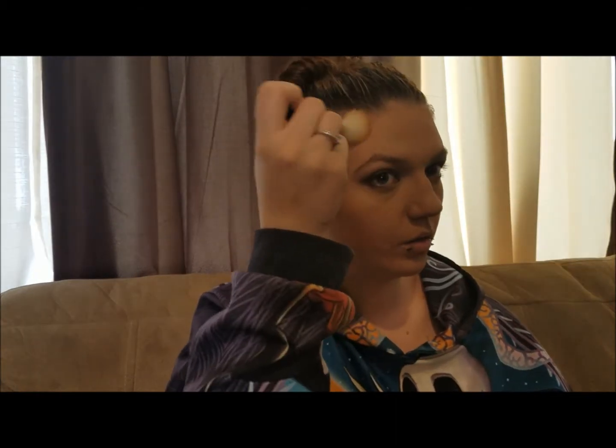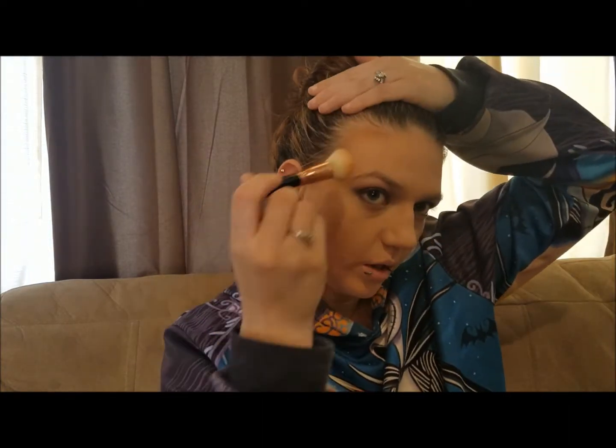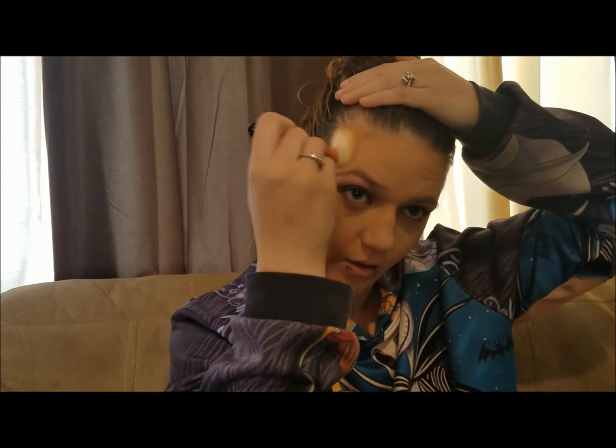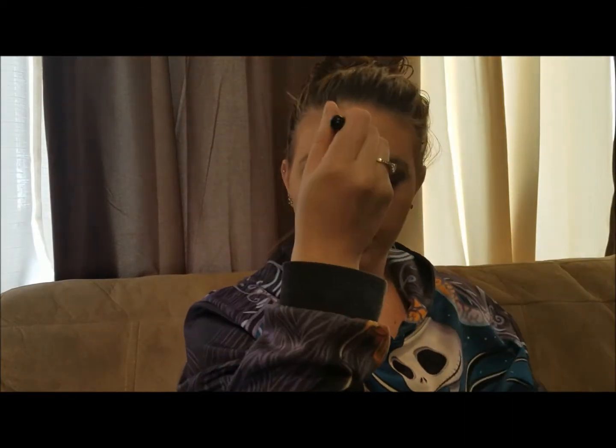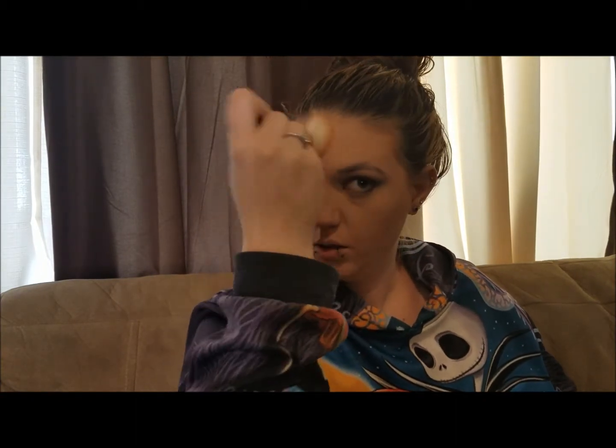Then we'll take that on the forehead. I'm going to start at the temples. I feel like I just gave myself a bright orange line. Yep, it's all in my hair. Okay, that's great. Oh well. Ignore that. My hair's not done anyway. This is all about having fun with makeup. Right?